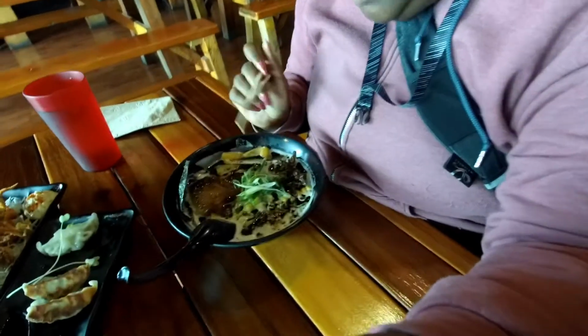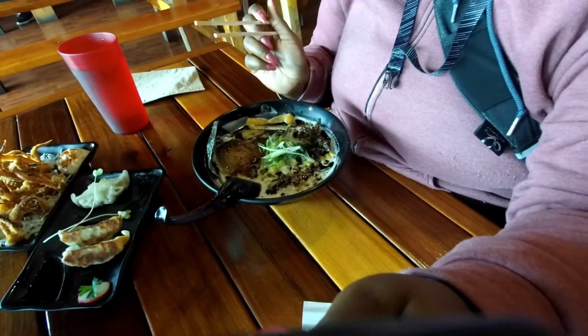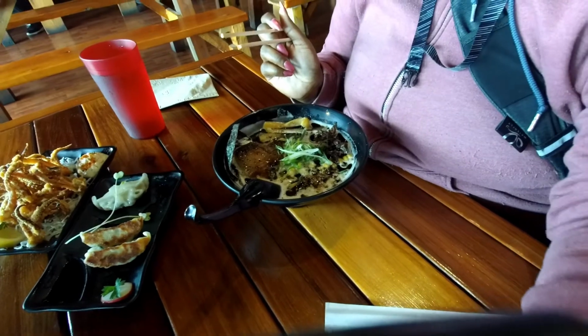Just getting the broth for me. That would be me. Thank you. Thank you so much. Smells so good. Enjoy. Thank you. We got our ramens as well. Here's my black garlic. Smells so good. And then there's Alexis's.